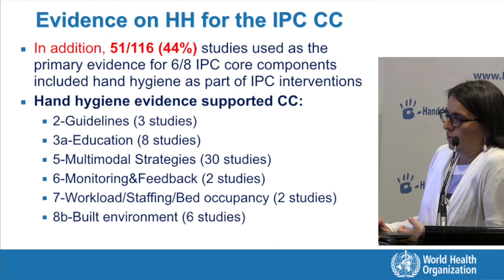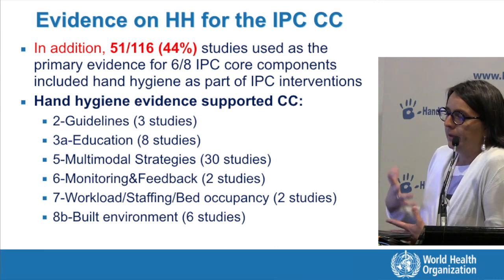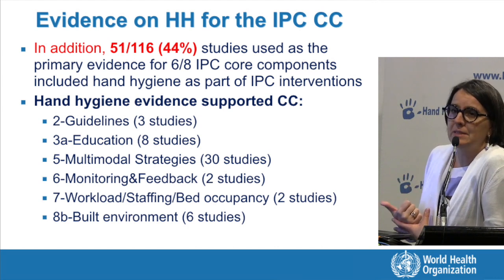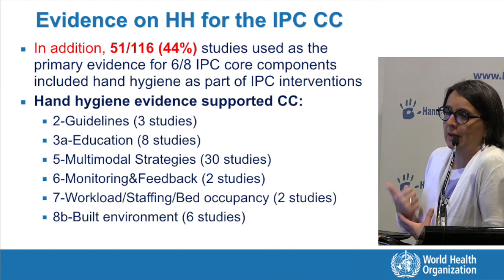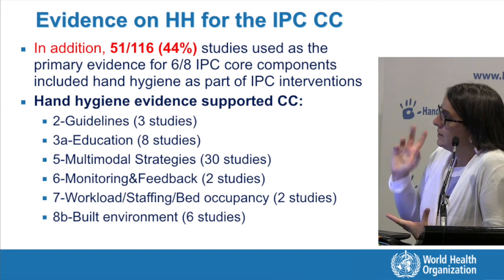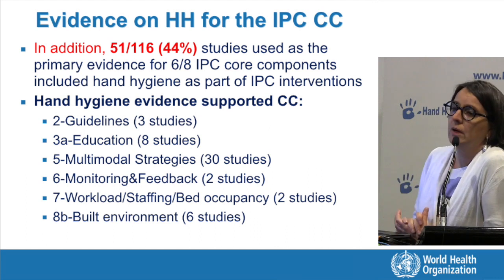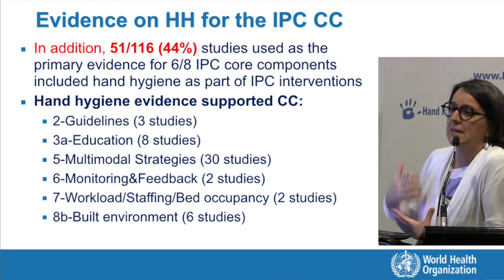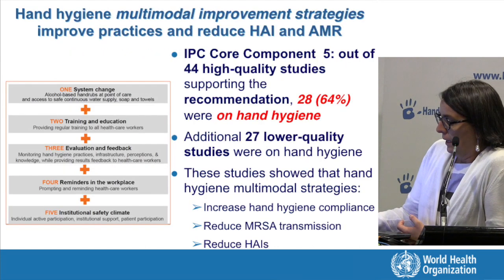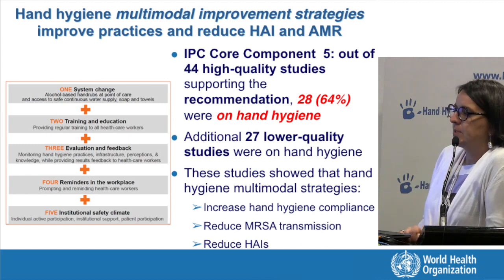But also, you can see in terms of recommendations on IPC guidelines and education, the concepts are that hand hygiene guidelines are among the guidelines in IPC that must be available at the national and at the facility level. The second aspect is education. And in the recommendation itself, we stress what you are doing and you were talking about, which is practical education at the bedside based on feedback about hand hygiene compliance data.